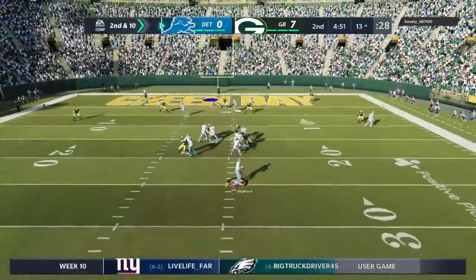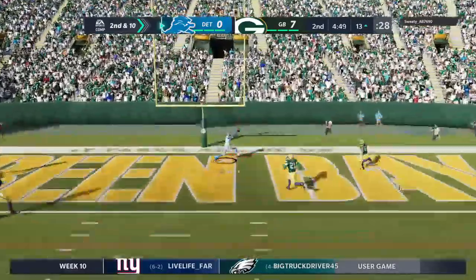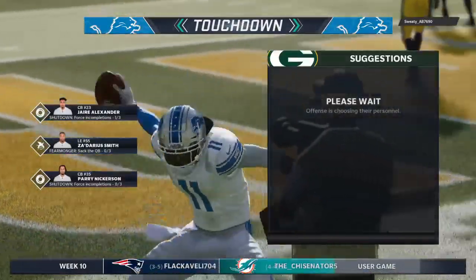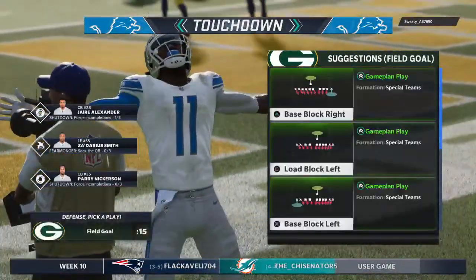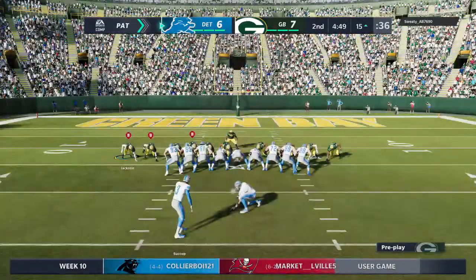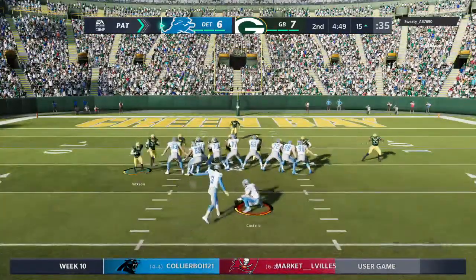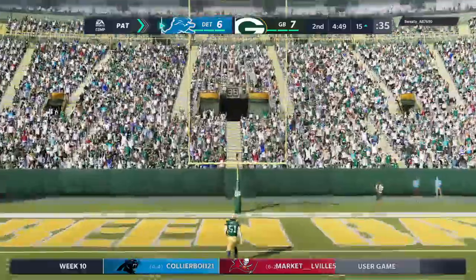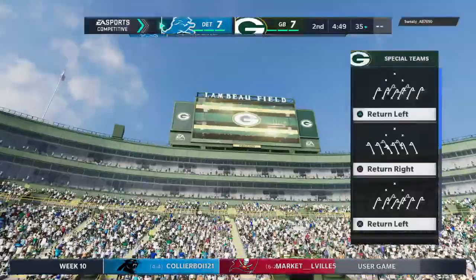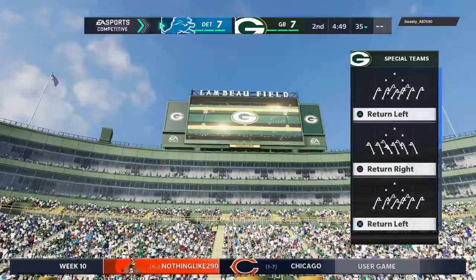2nd and 10, Stafford again. And he's got his man. It's caught for a Lion touchdown. Henry Ruggs with touchdown number 7 on the year. And the Lions are an extra point away from tying this thing up. It's up and good, and we're tied at 7 here in quarter number 2.